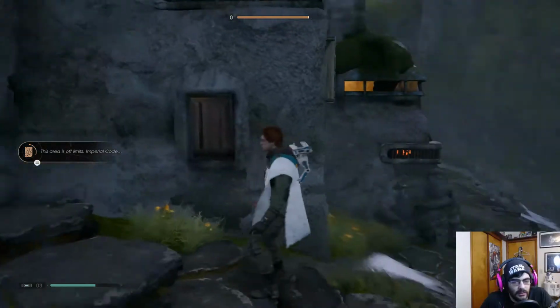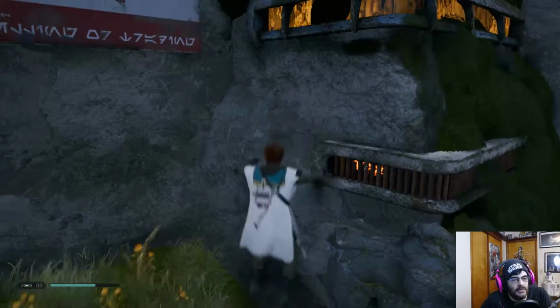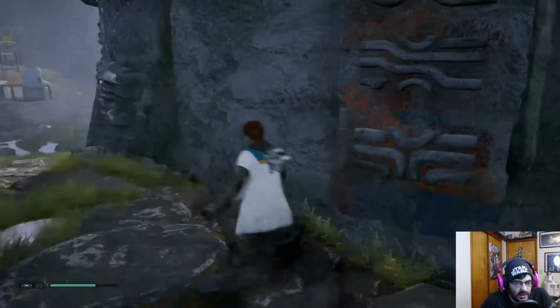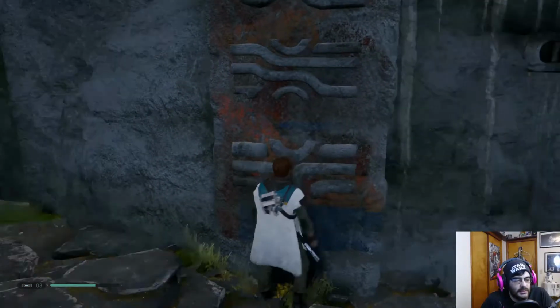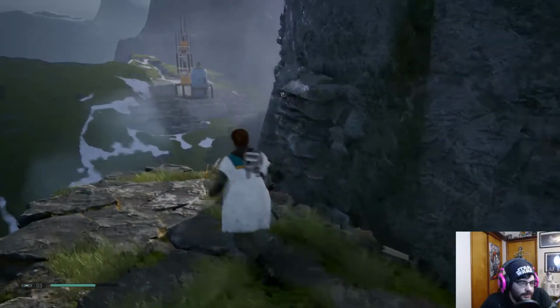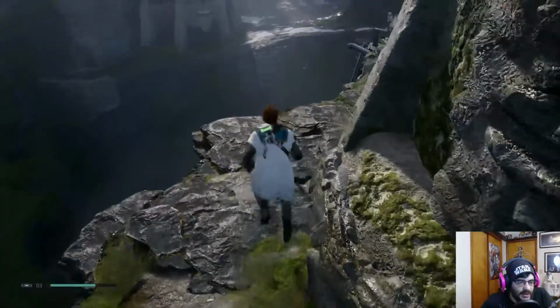Databank warning. Okay. Wait, is this something like... I can't climb on that. Okay, it just looks like maybe a ledge that I could climb or something. That would have been really cool. This is not either. And it's lagging. That's great. I love lag. Lag is amazing. Lag is my friend.